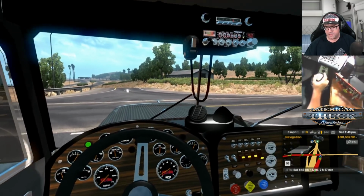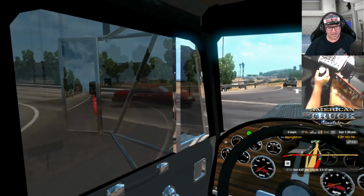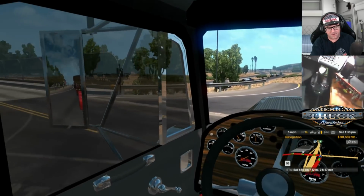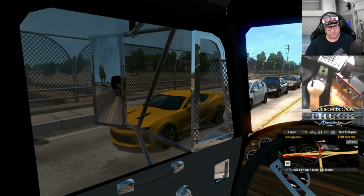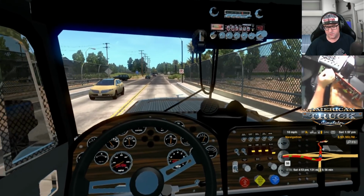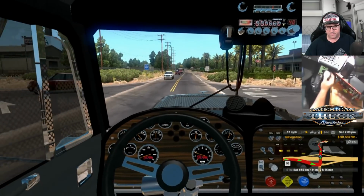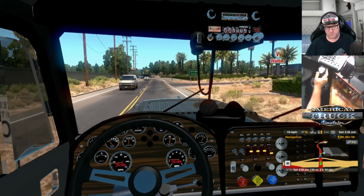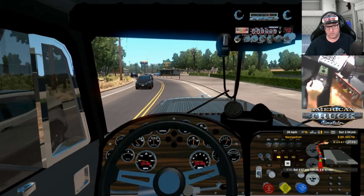Alright, so we need to stop here. Switch it to first. And it let me get away with that, actually. I thought it was going to roll back, but it didn't roll back. Alright, you're just going to have to give way to us, mate, because we've got a heavy load. There we go. That trailer, it's just so smooth. And there we go. Oh, is that it? No, that's not it. We still got 131 miles to go. I'm going to skip a gear here. And 30 miles per hour we can go through here. There we go.